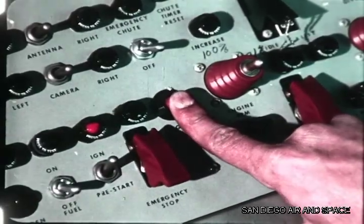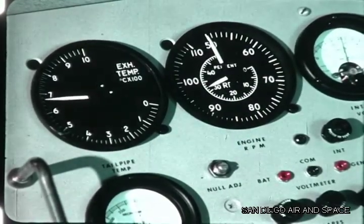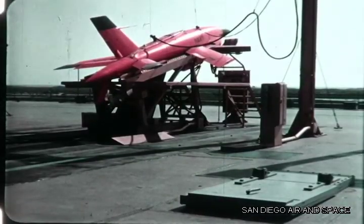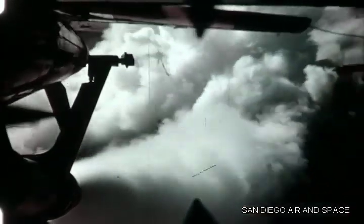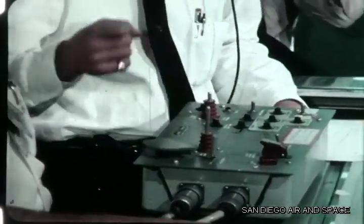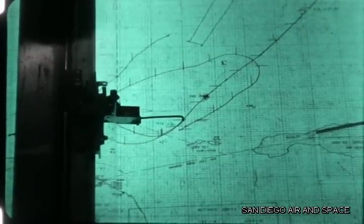The Firebee's turbojet engine is started, accelerated to proper speed and operating temperature, and checked. Engine thrust is increased to launch velocity. Ignition connectors are retracted, and the Firebee is ready for launch. The remote controller assumes immediate control. The Firebee again assumes a mission profile on the prescribed course at a designated speed and altitude.